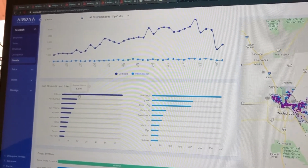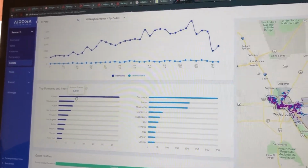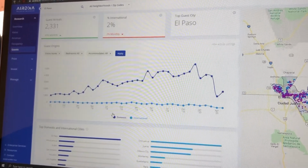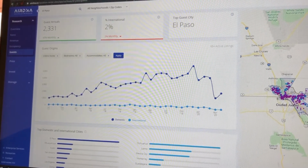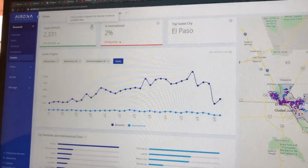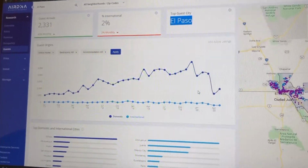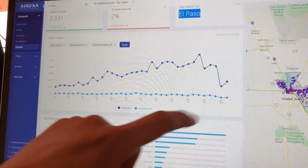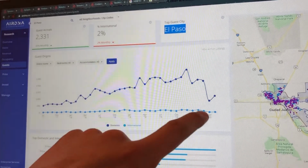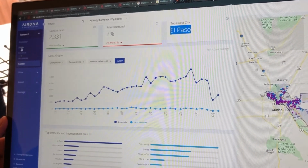So that's a lot. As you can see, a lot of people, especially right now with this whole pandemic, are booking a house so they can have a little getaway or even quarantine themselves, which is good business for us. Guest arrivals, 2,331. That's the total number of guests for the last month of available data. 2% are internationals, and obviously the top city is El Paso. But as you can see here, there's a small dip. In March it was very steady, and then there was a big dip. And now it's recouping, so that's good.